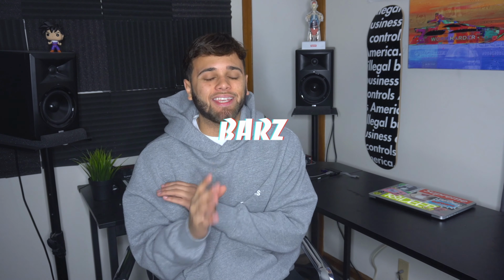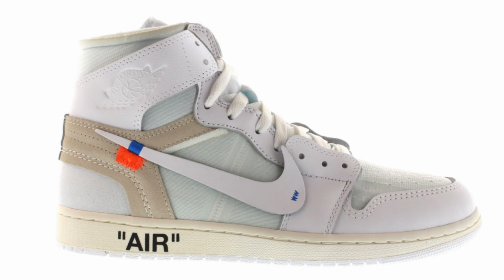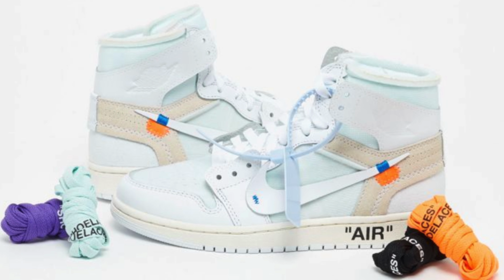Now, this list wouldn't be right without an Off-White Nike Jordan in this mix. So number 2, we have the Off-White Air Jordan 1 in the white colorway. Now, despite its Europe-only launch, everyone and their mother wanted this shoe. In my opinion, this is the best one out of every Air Jordan 1 Off-White colorway. And I know that's a big statement, but that's honestly how I feel. If I could have any one, the white colorway would definitely be the one.